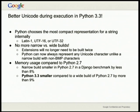You can also save memory doing this. So when Martin von Löwis did this work, he used a Django benchmark where, if you use a narrow build compared to 2.7, Python 3.3 used a little less than 8% more memory. But if you use a wide build, Python 3.3 was actually smaller by over 9%. So if you're doing internationalized code where you need to care about Unicode usage, you'll actually save memory if you switch to Python 3.3.